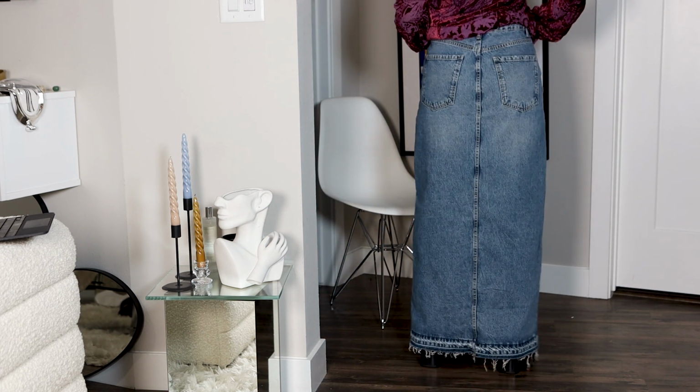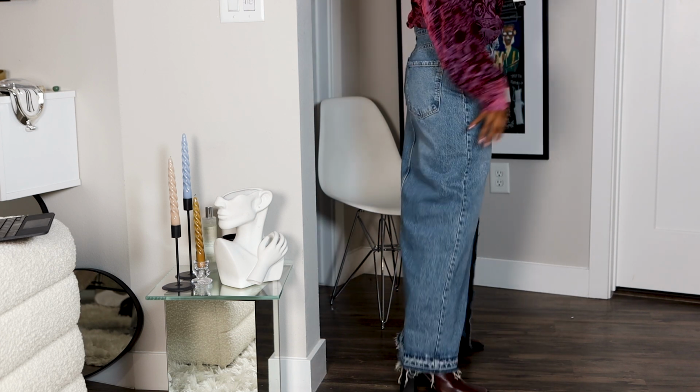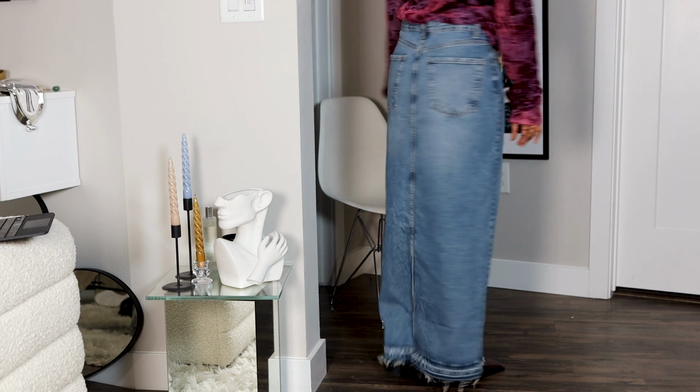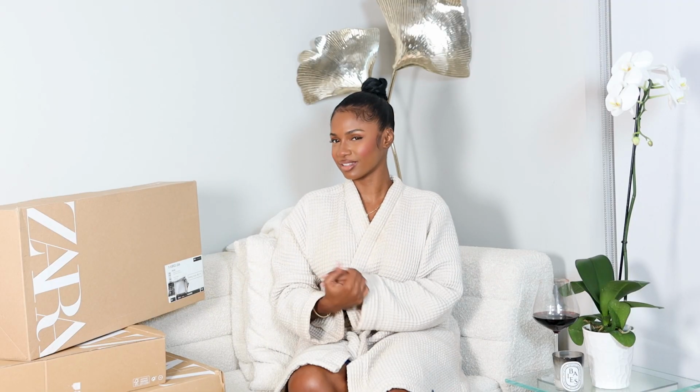This is what the back looks like. Totally covered in the back. But this is what it looks like. Super cute. I think that it looks really good with heels because it gives you a little bit of height. Yeah, this is a skirt. I hope you guys enjoyed what that looked like. I feel like it's given.